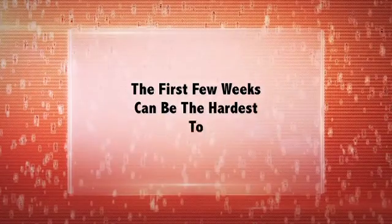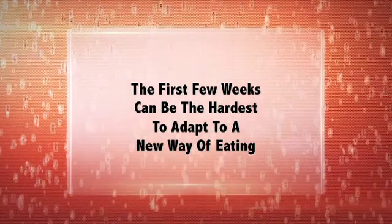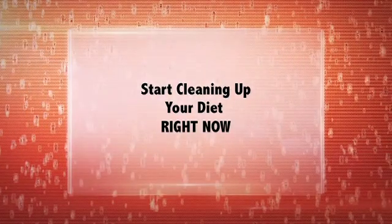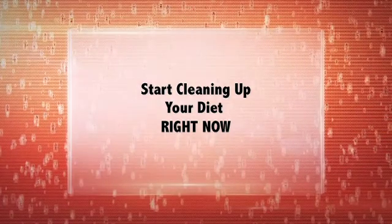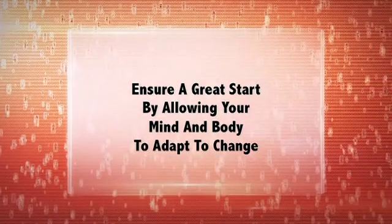Often the first few weeks can be the hardest to adapt to a new way of eating, with many habits to break. So the first thing you need to do is start cleaning up your diet now, right now, to help you get more accustomed to the change and give you the edge for a successful start to the 12-week challenge. You ensure a great start by allowing your mind and body to adapt to change.